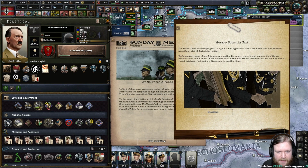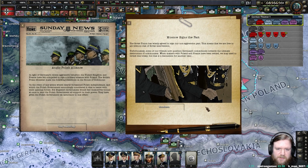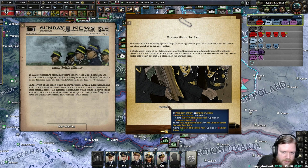Moscow signs the pact. The Soviet Union has widely agreed to sign a non-aggression pact. This means that we are free to act without the risk of Soviet intervention. Unfortunately, some of our friends now question Germany's commitment towards the ultimate destruction of communism. When matters with Poland and France have been settled, we may need to revisit this treaty, but that is a discussion for another time.